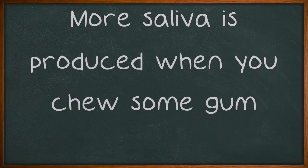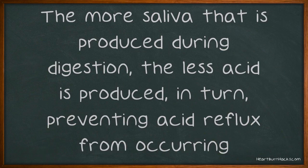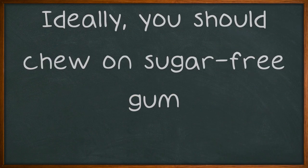When you are done eating a meal, prevent acid reflux by chewing on some gum. More saliva is produced when you chew some gum. The more saliva that is produced during digestion, the less acid is produced, in turn, preventing acid reflux from occurring. Ideally, you should chew on sugar-free gum.